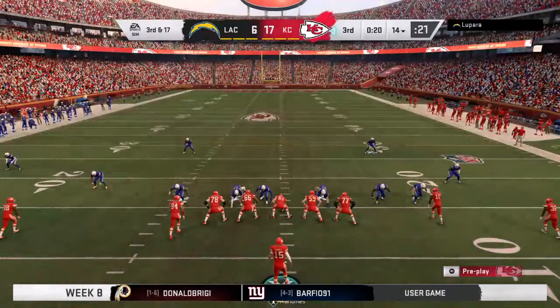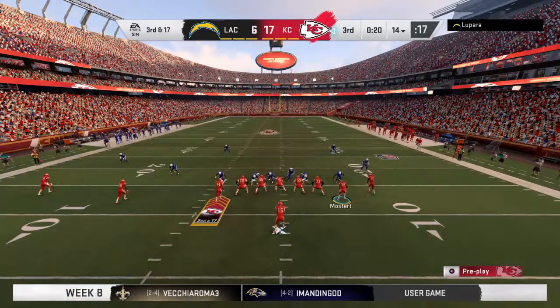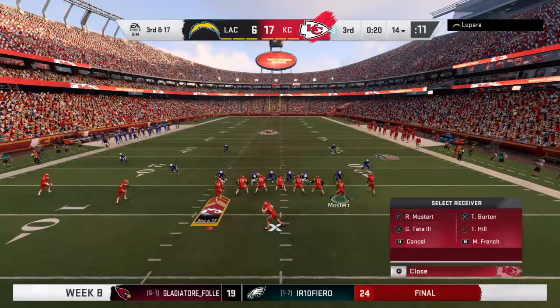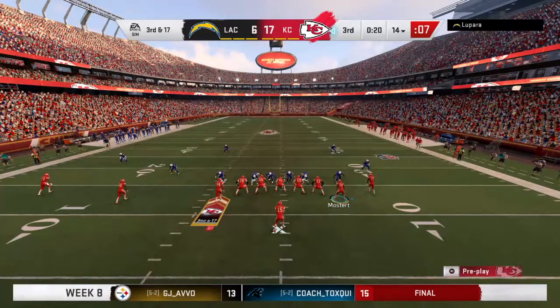Attack! Mike 7. Watch the work. Watch the run. 7's a Mike 7. Come to my work.